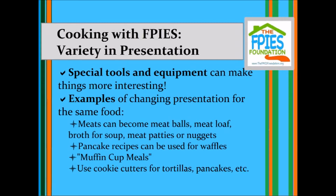Muffin cup meals are another wonderful way to add variety to your child's diet. There are quite a few articles about this online, and it's really an interesting concept. So what you do is you start with a small muffin tin with about 6 compartments in it. You fill each compartment with a different safe food for your little one, or a version of a safe food if your child does not have 6 safe foods yet.